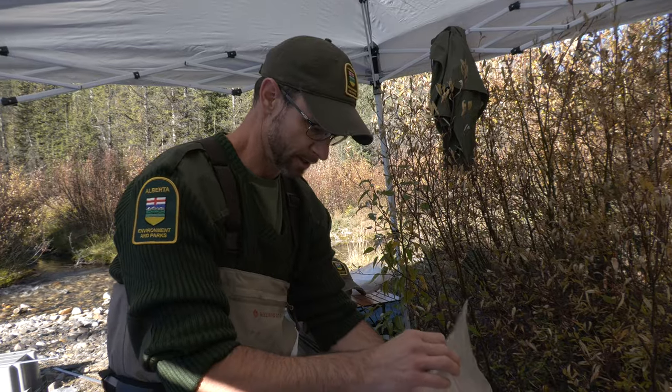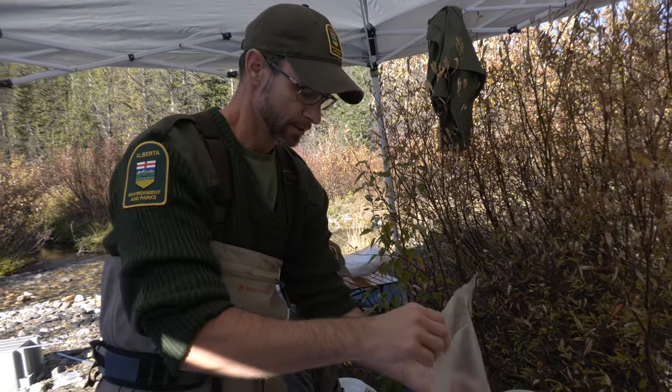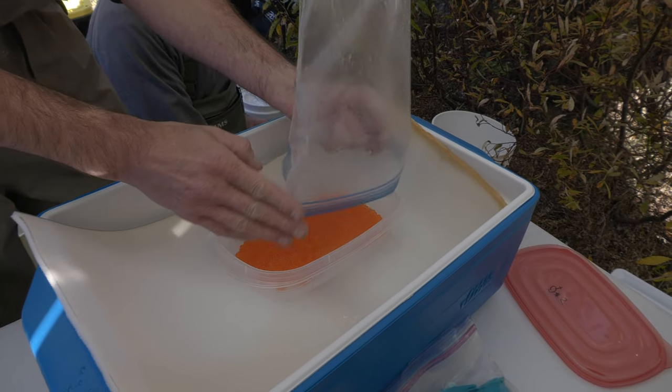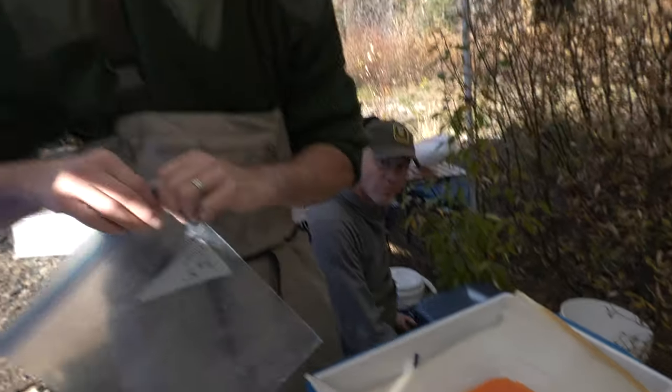In order to ensure genetic diversity, the milt from four male bull trout is being used to fertilize these eggs. And if we did have one male with poor milt, we can ensure fertilization through the other three.